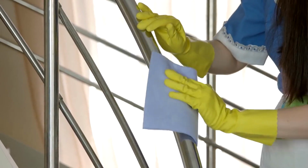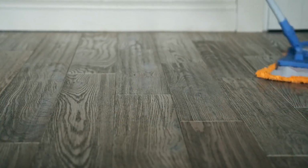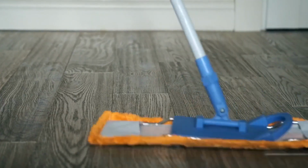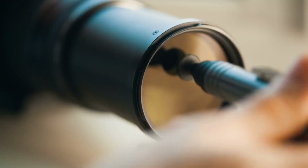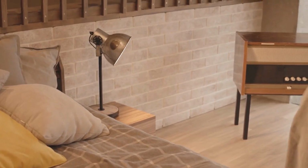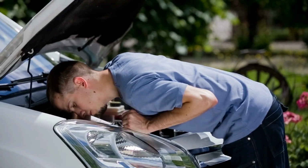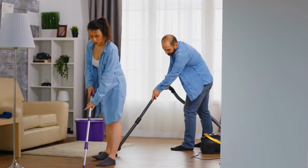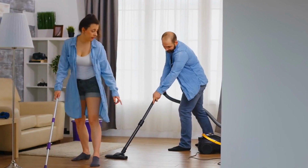Don't forget the details. Vacuum under furniture and appliances. Move furniture and appliances to vacuum underneath, targeting areas where dust and dirt accumulate. Clean light fixtures and ceiling fans. Dust and wipe down light fixtures and ceiling fans. Replace any burnt-out bulbs. Wash your floors, mop hard floors and shampoo carpets and rugs for a comprehensive cleaning.